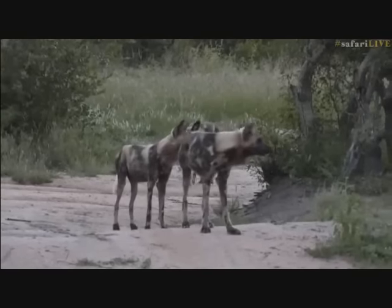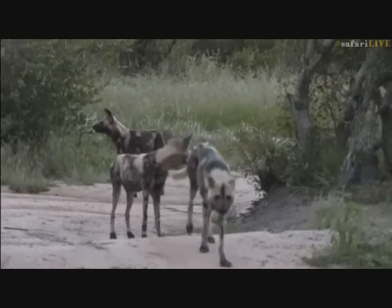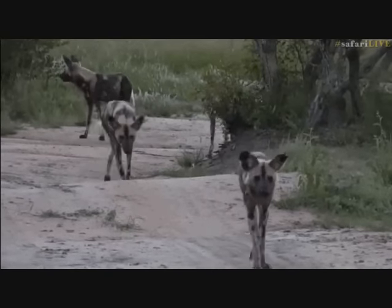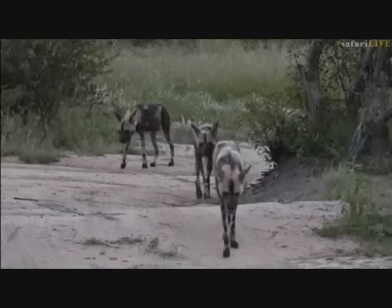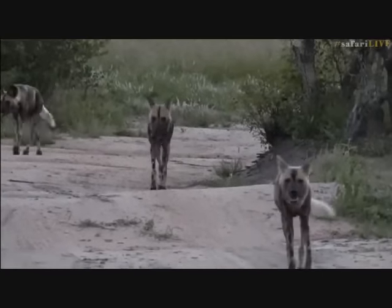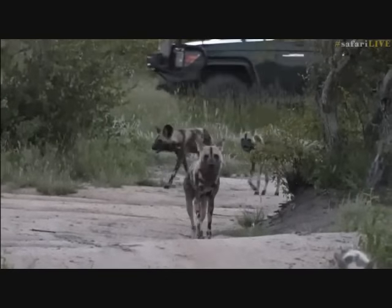This is the first time I've ever seen the sand pack before. Oh no, I lie, I've seen the sand pack many times. That was utter nonsense that I just spoke. I've watched the Toulon pack and the sand pack have a big box between each other, and they chased one another from the northern traverse on Sabi Sabi into Lion Sands and then back up and down again about three times before they stopped.